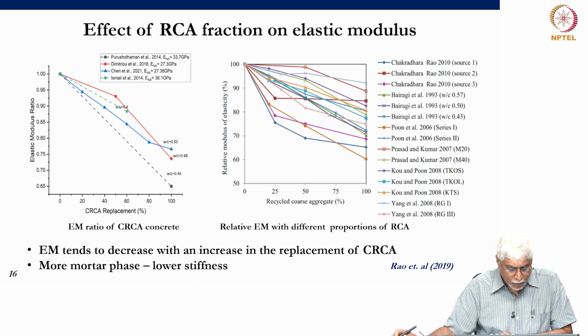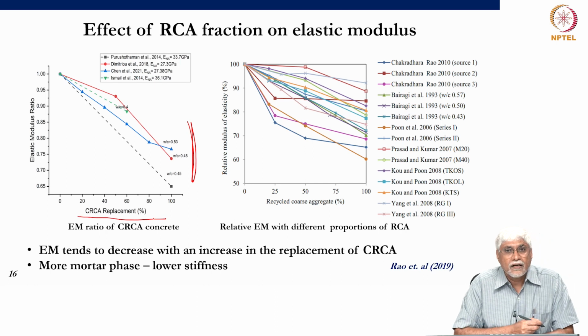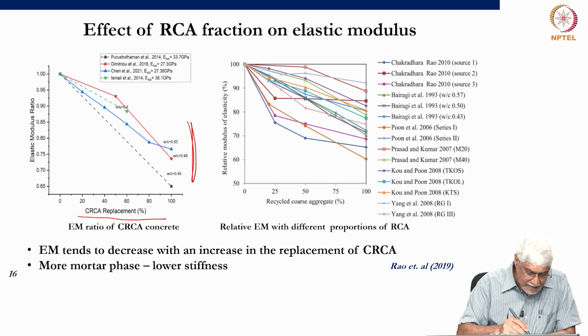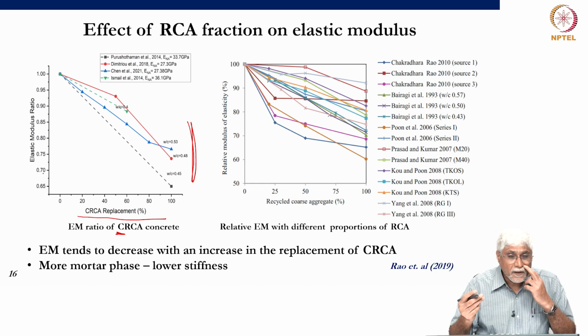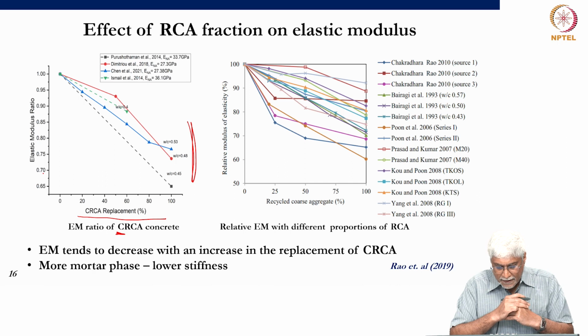More on the elastic modulus. So, it also depends on the water cement ratio. This is the elastic modulus of concrete with different coarse recycled aggregate content. Here the C is for coarse recycled aggregate concrete, going from 0 to 100, and this is the elastic modulus. And as we saw before, with more recycled concrete aggregates with adhered mortar, the elastic modulus is lower.